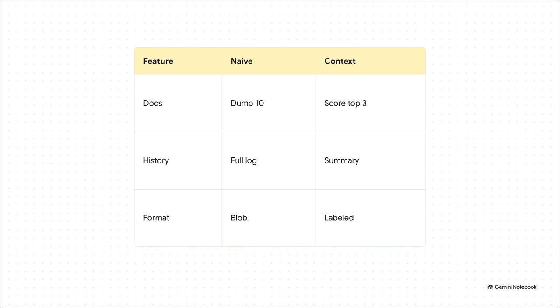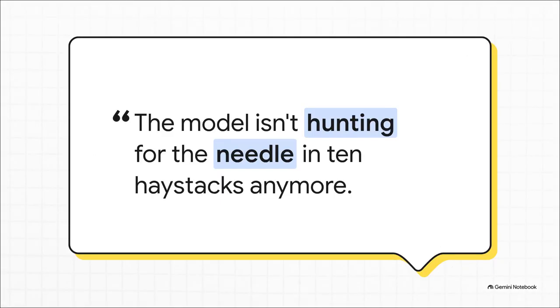And finally, formatting. The naive approach sends one long, unstructured blob of text. The context approach meticulously organizes everything into clearly labeled sections, like source, user question, and conversation summary. And when you get this right, a massive shift happens. The model is no longer hunting for a needle in 10 massive haystacks. We have completely removed the noise. We've curated and structured the environment so the model can actually just do its job. And in practice, I promise you, this results in noticeably more accurate and way more consistent answers from your agent.